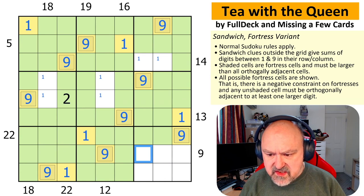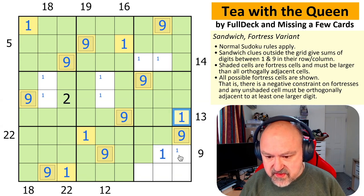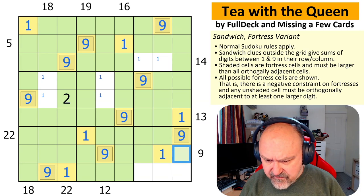9 has to be at least 2, but could be 3. So the 1 is in one of those. Oh, the 9 is in 2, because that 1 meaning I can't put 1 there. So this is the 1. Well, this is happening fast.